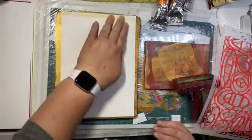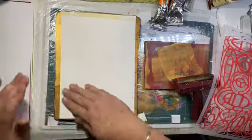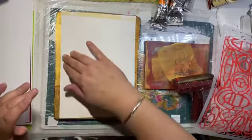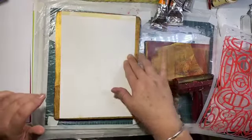Tracy, have you been doing prints? Have you been Gelli Plate printing at all? Or doing any? I know you journal.